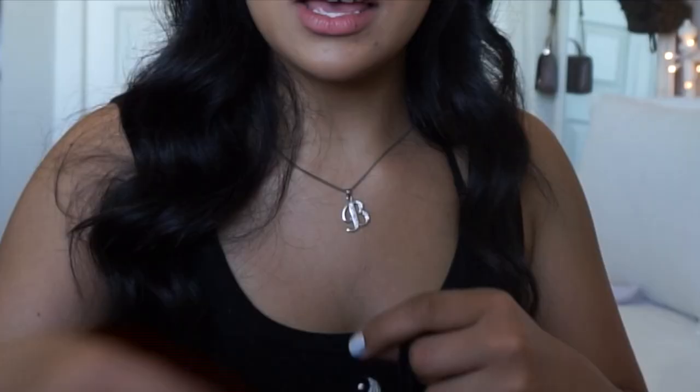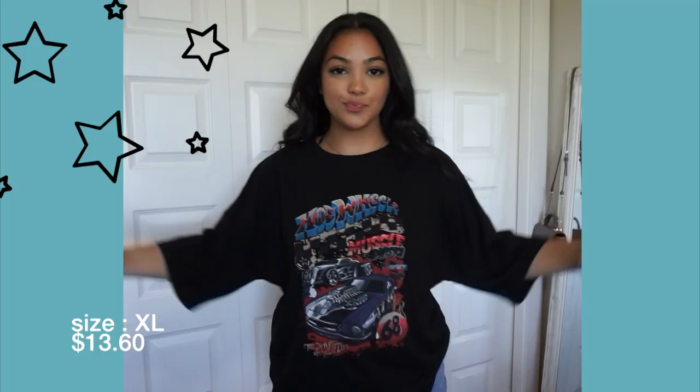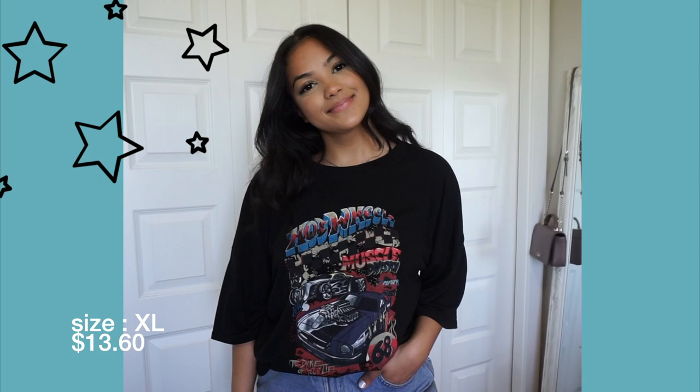But yeah, I just really love it. And it's Hot Wheels. Come on, do you guys remember getting Hot Wheels when you were kids? I don't know, maybe I just did that with my brother, but I just thought it was super cool. And again, the material is really soft and stretchy and it's the perfect oversized t-shirt look, which I love. I'm very picky with how my oversized t-shirts fit, which is kind of really weird, but I like them to cover my arms and I like them to be baggy but not super baggy, if that makes sense. I just have a particular way that I like my clothes to fit.